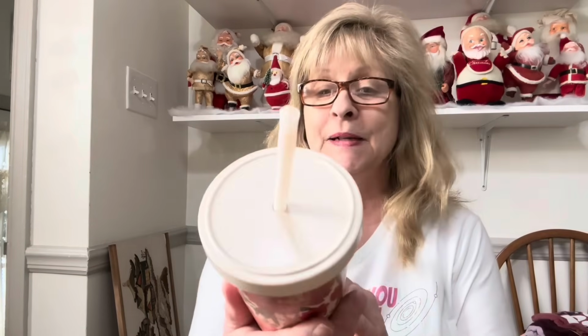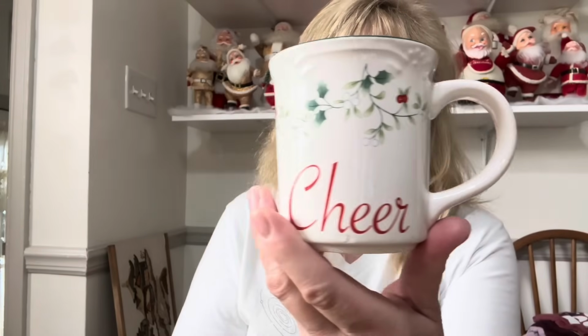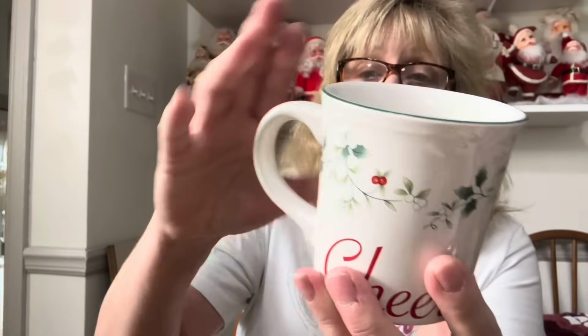I also got this for myself. It's just a little to-go cup with the straw and such. So I got that for me. Then I picked up this Fall Craft Winterberry cup that says cheer. And I just noticed there's a tiny little boo-boo right there on the bottom. I don't know, it may be a manufacturing flaw. Please don't mind my terrible hands and nails, I've been crafting. But yeah, I always pick up Winterberry when I find it.